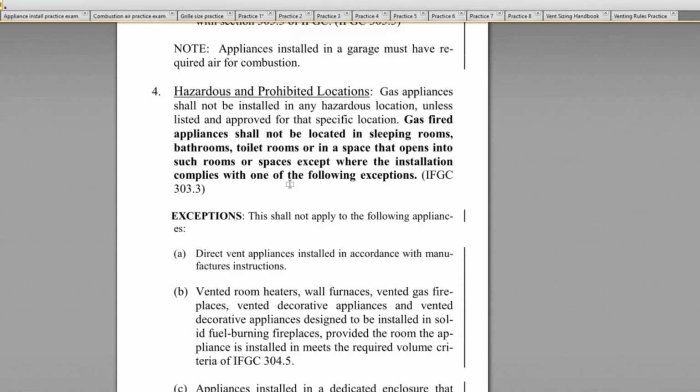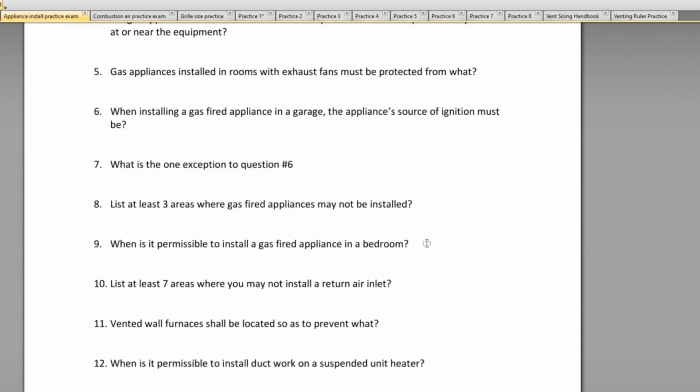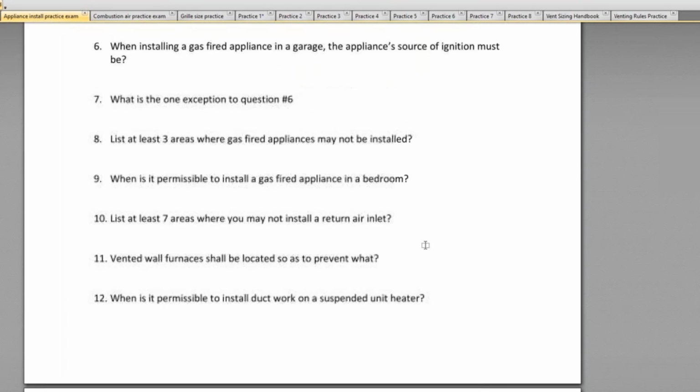So the book I'm working off is the blue one. If you have the orange one, you're right, it's on page 48. But they talk about hazardous and prohibited locations, and they have some exceptions. Okay, so make sure you know the exceptions, because you may be asked a question about the exception to the rule. All right. Okay, we're gonna have you keep going for a little bit more, Kurt.